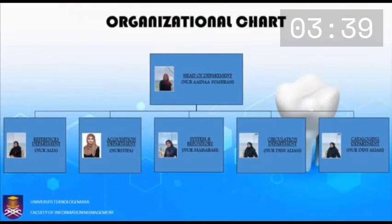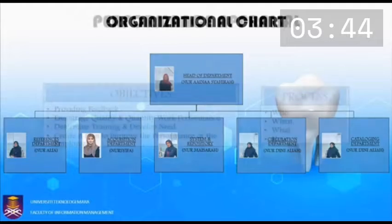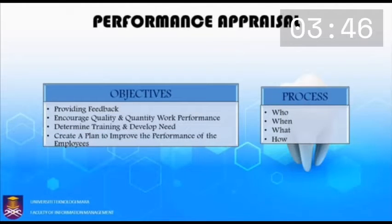This is the organizational chart for Csmc Medical Center. There are 4 objectives in our special library. Firstly, provide feedback on employees during the previous 12 months, and they can use the information to improve his or her performance in the future.